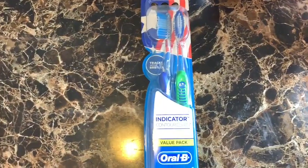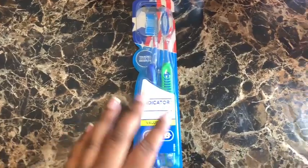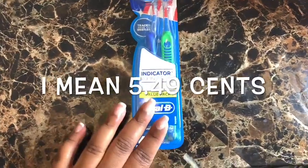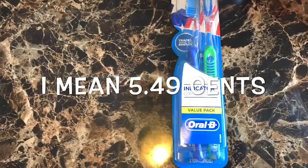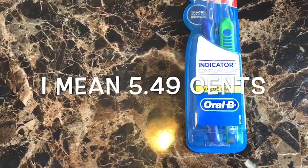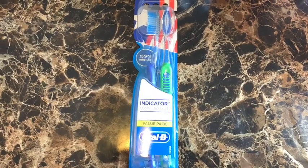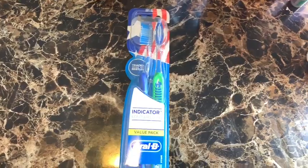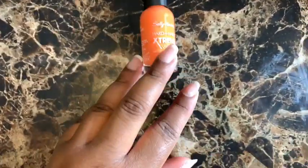All right, the next deal was for the Indicator Oral-B toothbrushes. These are on sale for $3.49. They only have the soft kind left, I guess. So $3.49. I had a $2 digital. So my final out of pocket was $3.49, and then I got back a $3 extra care buck back, making my final out of pocket for these two toothbrushes $0.49.